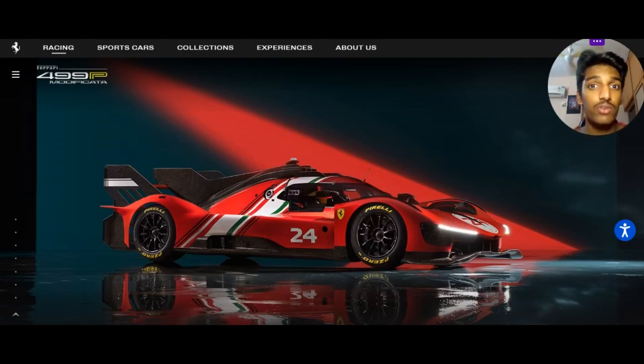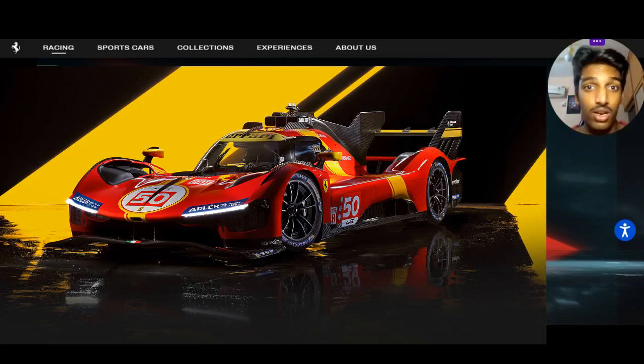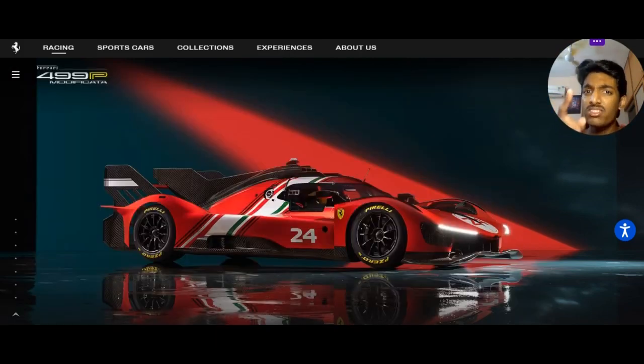And yes guys, Ferrari have unveiled the all new Ferrari 499P Modificata, which is, as the name suggests, the modified version of the 2023 24 Hours of Le Mans winning Ferrari 499P. And yes guys, Ferrari finally managed to win a race in some sort of racing category. But this is the Ferrari that you can buy but you can't keep.